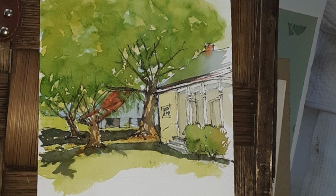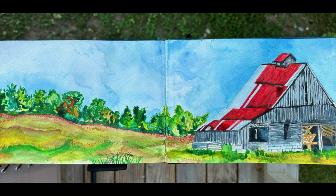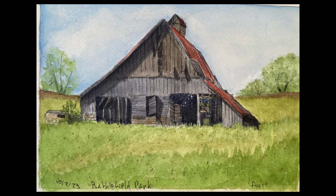Here's the work of the group, what they ended up with for the day, and it's always amazing to compare the different level of skill and ability and those who have practiced for ages, and also how they can view the same scenes differently for a painting.